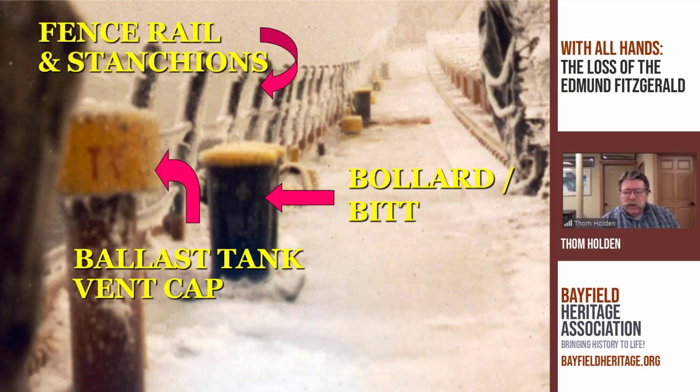The fence rail being down is kind of interesting, because most of the conjecture is that for that to happen would be two things. One is something raked across the deck and pushed them over. Some big log went across the deck, but there's no mention of that at all. And somebody would have noticed had that been the case.